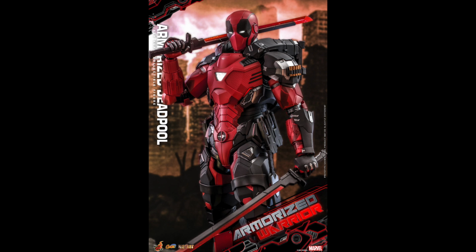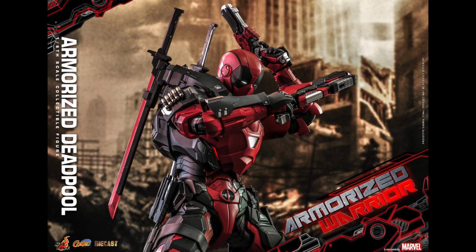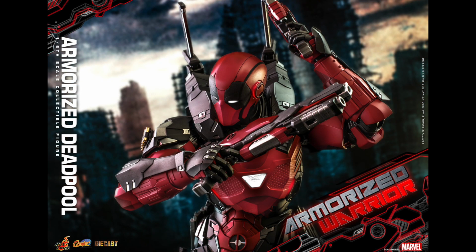I don't think Deadpool is... He's not my favorite character out there. I'm not a big Deadpool fan. I don't think he's one of the more popular figures. And then if you go on and you make a figure like this that's never even been on screen, I don't know if there's going to be a huge market for it. But then again, who knows? Maybe there's people that really want this.